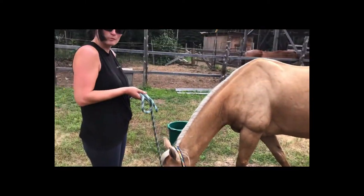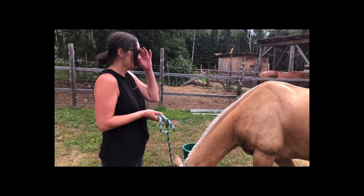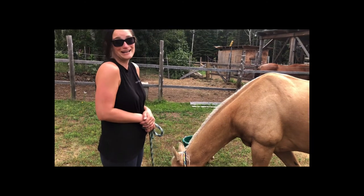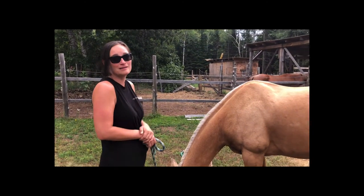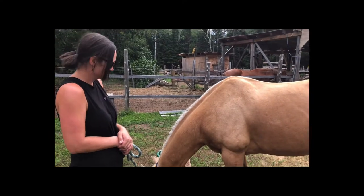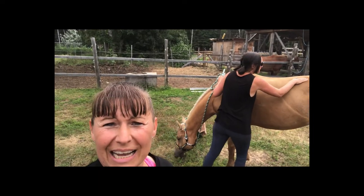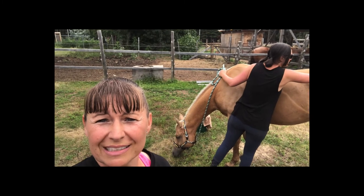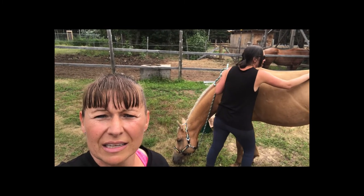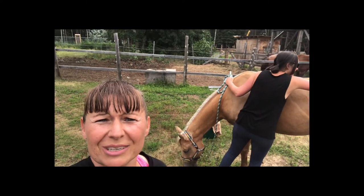So next on the spoiled girl's list of treatments is a massage. Yes. So she's had her pedicure, and now it's time for the massage. Can you say spoiled horse? Yep, I can say spoiled horse, but we wouldn't have it any other way. We need these girls nice and healthy. And I am talking about Jessica too.